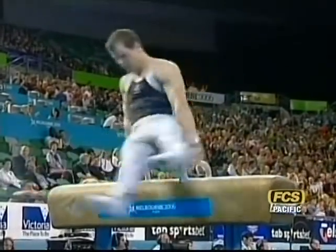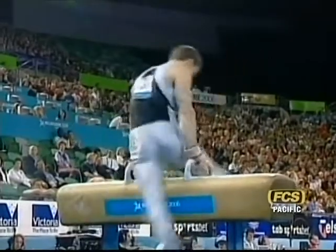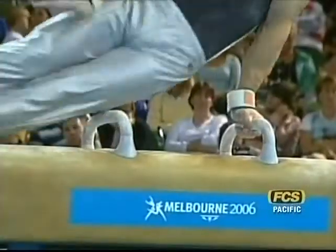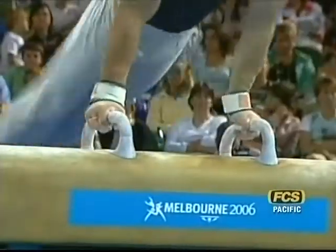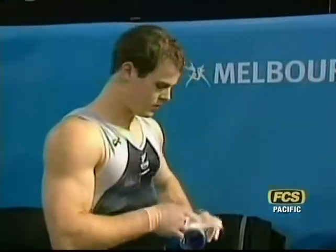You can see the body shape really is incorrect from the beginning, and he clouts the apparatus, doesn't he, as he does the single leg work. Like you say, Mitch, if you don't swing with good technique, your strength runs out. You can only do it with strength for so long. And that's what happens to him here.